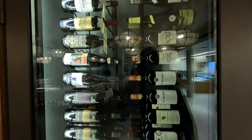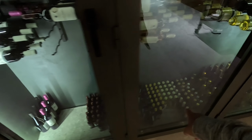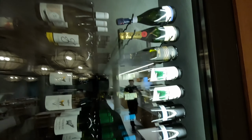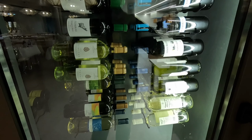Well, I did show you the wine list. It's vast, isn't it, guys? You can even get little bottles of wine. Look, at the bottom, they've got little bottles. And it's all climate controlled. Yeah, if you're a wine connoisseur, this looks like the place to come.